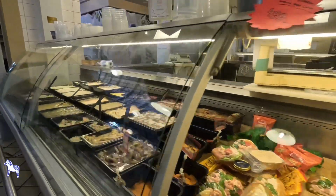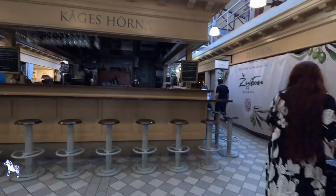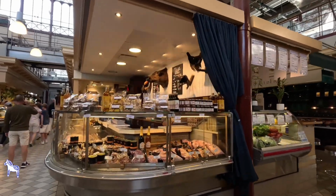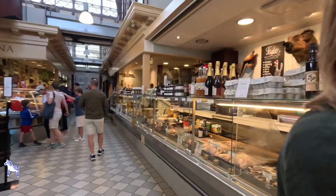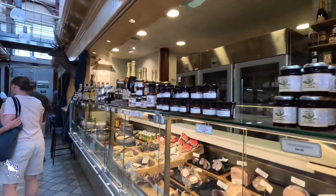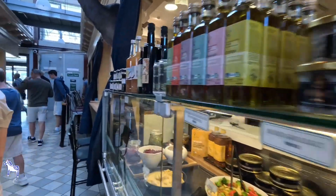There's an abundance of fresh seafood, from glistening salmon to plump shrimp. The cheese counter is a dream come true for any cheese lover, with a vast selection of both local and international varieties. And let's not forget the fresh bread, pastries, and the colorful displays of fruits and vegetables. It's a feast for the senses. I can hardly resist grabbing a few treats to enjoy later. This market is a must-visit for anyone who loves good food.